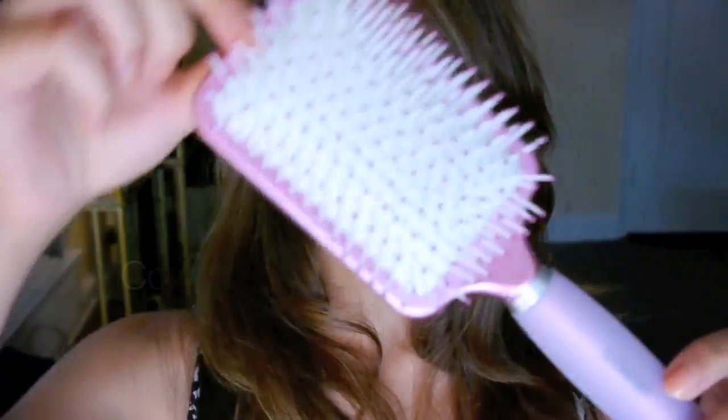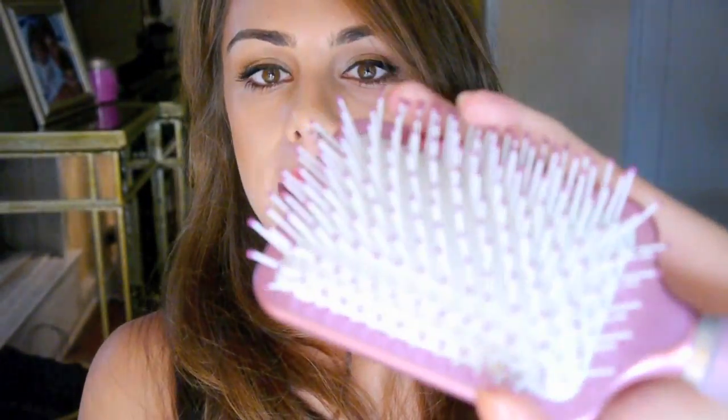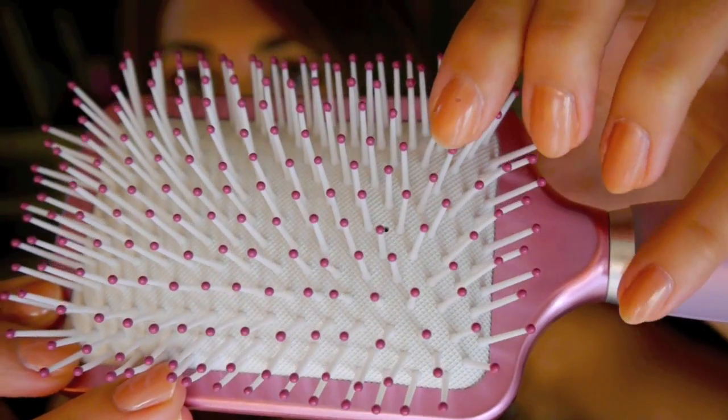I also have this brush, which is basically the same as this one, but it's new. And the balls on here are pretty round, which means that it's not going to cut into the hair. Make sure that you're not using a really old damaged brush because that's just not good for your hair. Okay, moving on.